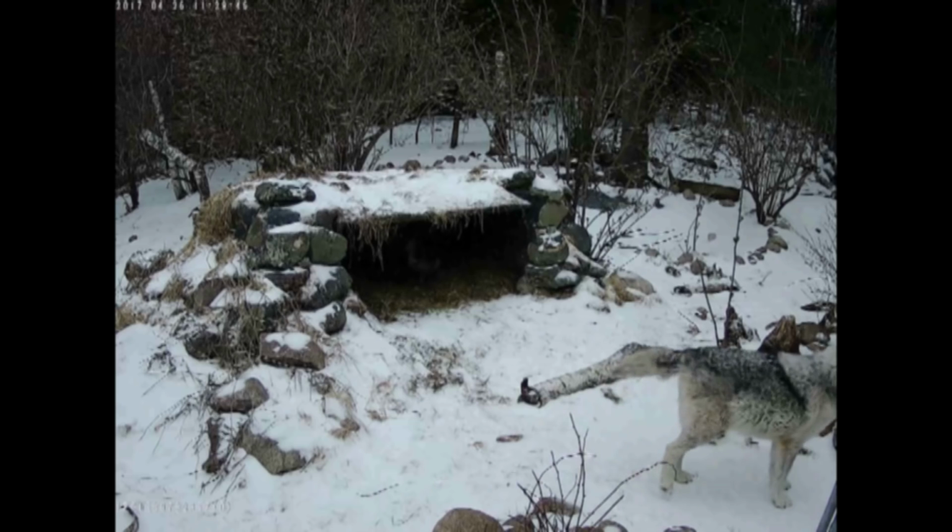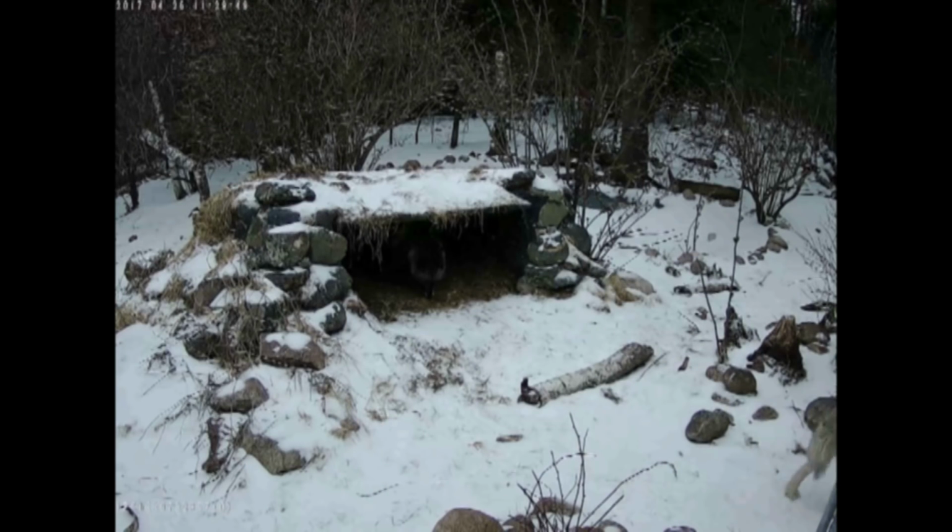And again, when we separated them for Grizzer's leg issue, we did hear a lot of whining between the fences between these two. So we knew that there was a social relationship, and we tried to get them back together. Like I say, there's a little conflict over the bedding, but for the most part, they're together a lot.